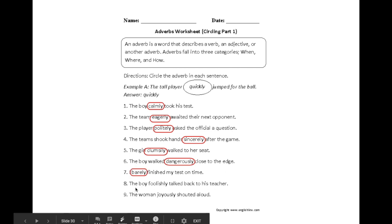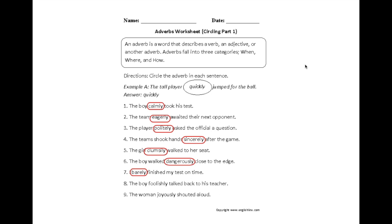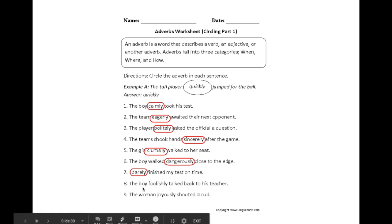All right, next. The boy foolishly talked back to his teacher. Uh-oh, that's a big no-no. So, our verb is talked. The boy talked, or the boy foolishly talked to his teacher. Now, we have our ly again. That's a really great clue. Foolishly would be our answer. It is describing how he talked back to his teacher.